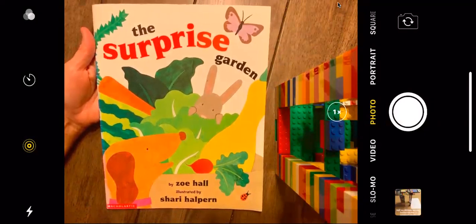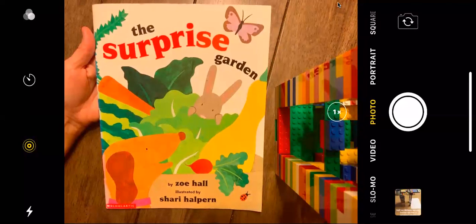So go ahead and just take a minute, look at the cover of the book and try to read the title and see what you think maybe the book is about. So make a prediction. Okay, so hopefully you have that. Today's story is called The Surprise Garden by Zoe Hall, illustrated by Sherry Halpern.